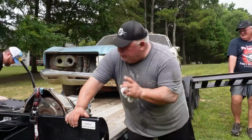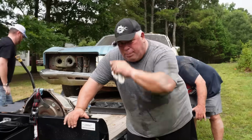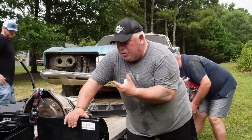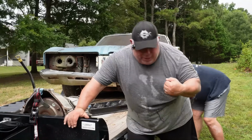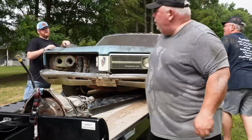Here's the plan. The car is actually on the trailer now. So we're going to pull around over onto the pavement, and then KP's going to grab his Jeep. We're going to hook to the back of the car and actually pull it sideways on the trailer to get it squared up for the trip home. And we could also throw a jack under it, worst case scenario.